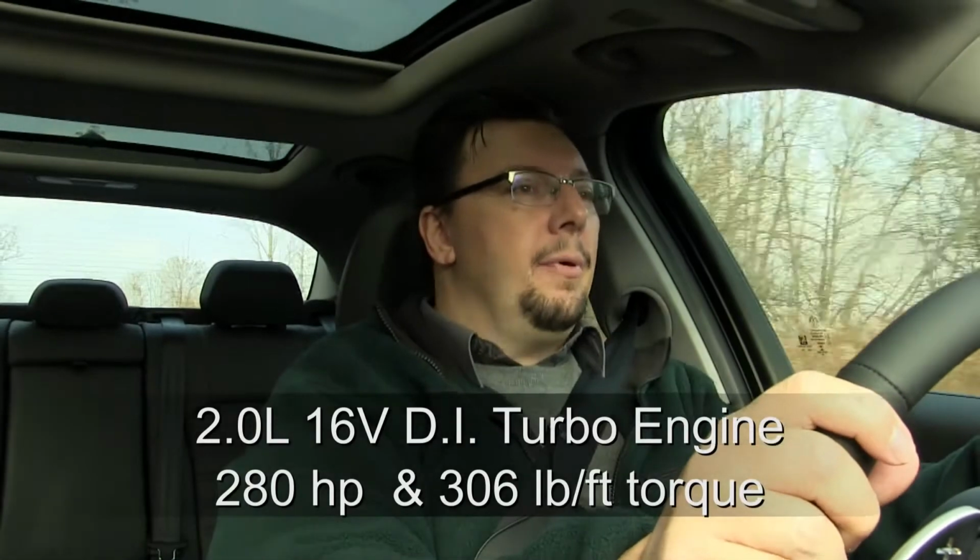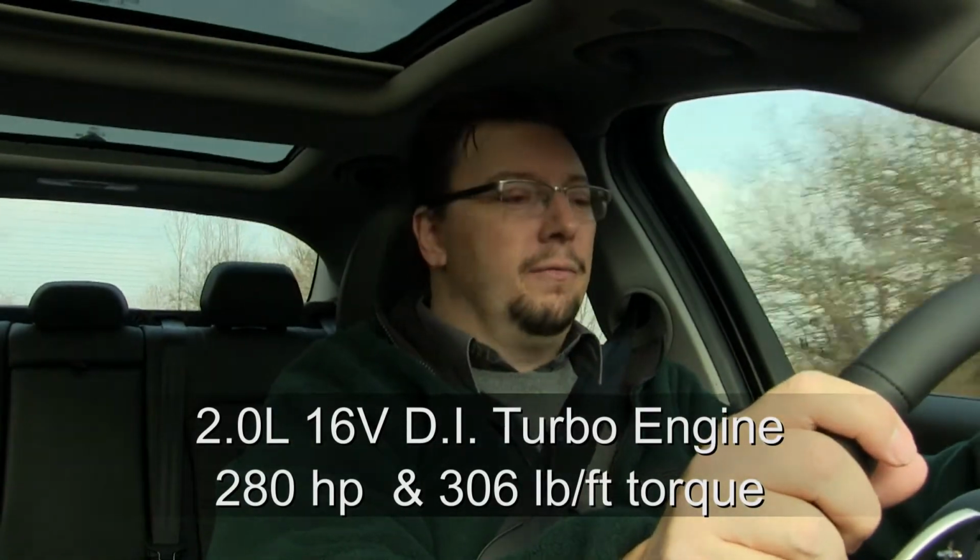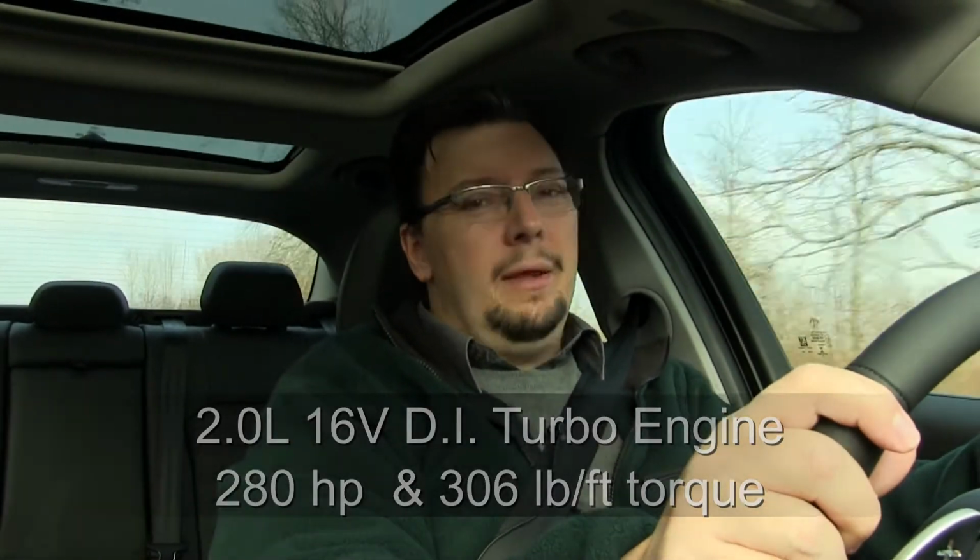Perhaps the most endearing aspect of this Alfa Romeo Giulia is the drive, and this has been a fun vehicle to drive. The Ti that I'm driving this week is powered by a 2-liter turbocharged direct injection 16-valve 4-cylinder engine, and it's just full of a lot of fun. It puts out 280 horsepower, but an impressive 306 pound-feet of torque, and this thing really does go.